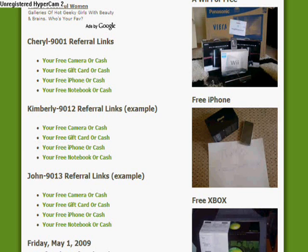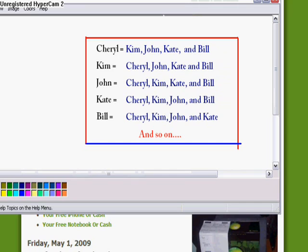You will complete the referral sign up for each one of the persons going down the line this way, and they will do the same for you, and so on. As more people come, it will start from the top and work their way down to the bottom, completing referrals for each person that they signed up under, and then they will in turn do the same for you.